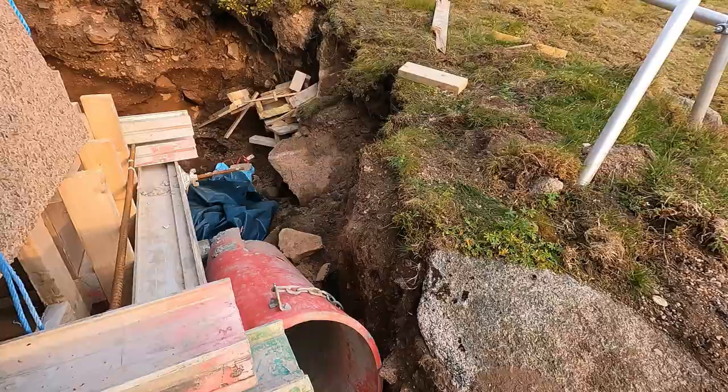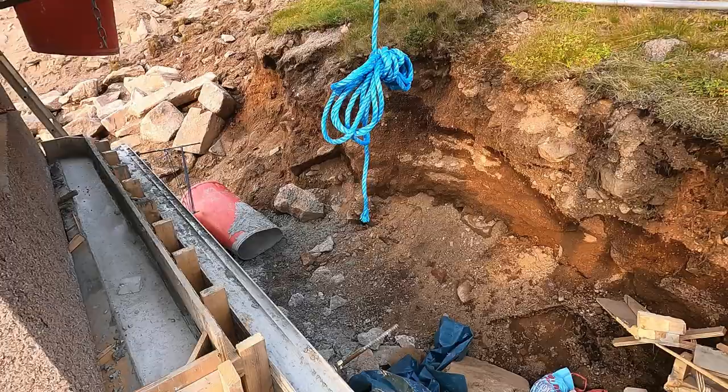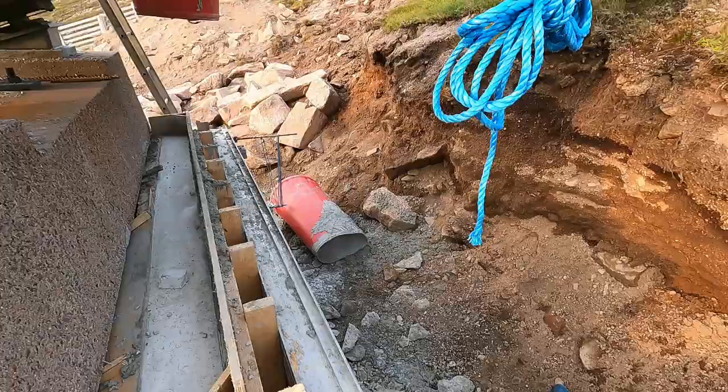The other interesting thing about this one is that it looks like they've got shallow rock. I think they've been breaking rock out here. You can see those big chunks of fresh granite and the granite at the bottom of the excavation there.